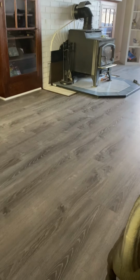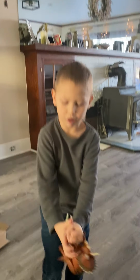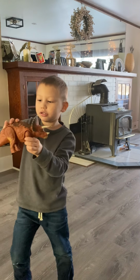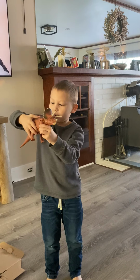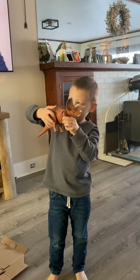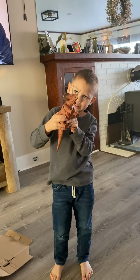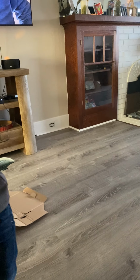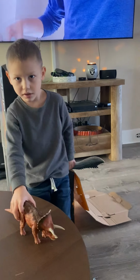Interesting. All right. And the next one is Triceratops. Oh, classic. Triceratops. Oh, how cool. Triceratops can roll and move its neck. That's cool. What's that frill for on his head? For a shield. Oh, very cool.